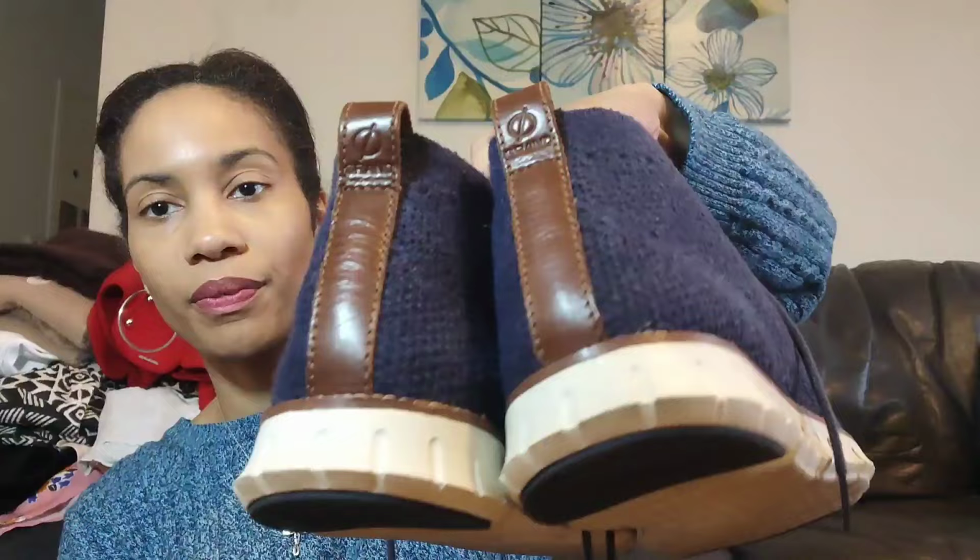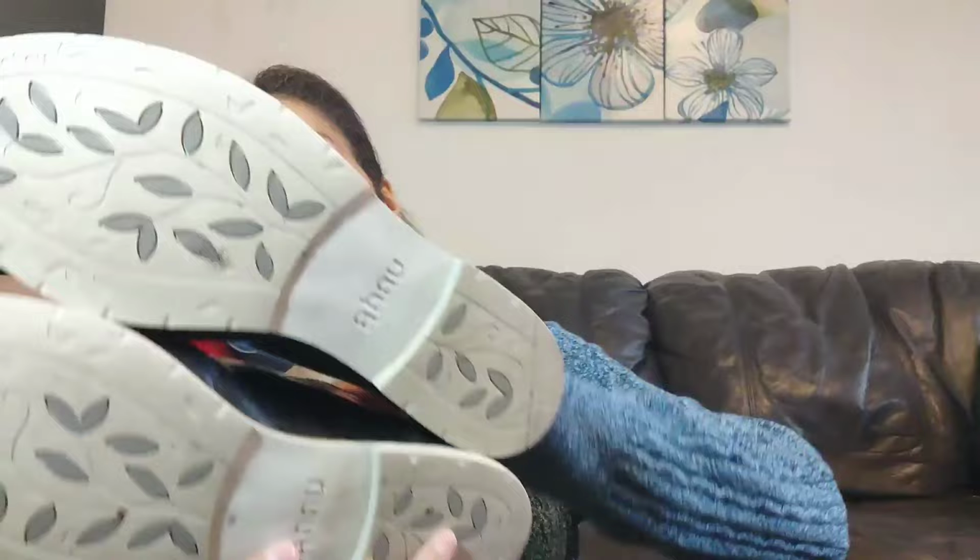What's crazy is I found these not long after I sold these. So I sold a pair. I thought they were exactly the same, but they're not. They're just a little bit different. This is a brand called Anu. So there it is at the bottom.